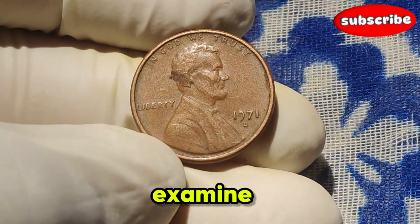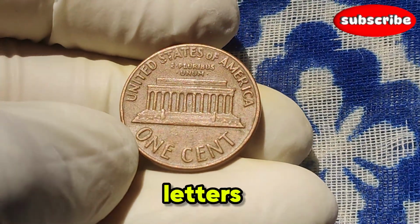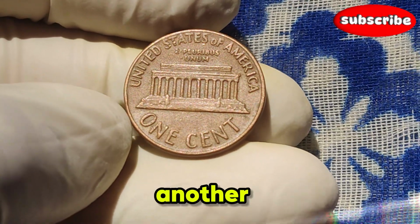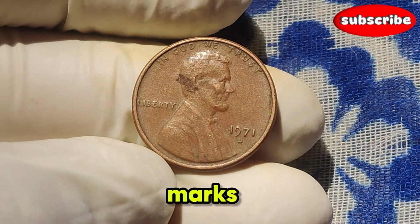When collectors examine a 1971 D penny under magnification, they often look closely at the letters of Liberty and the numbers of the date to see whether any shadow-like doubling appears. Another fascinating error associated with the 1971 D penny involves repunched mint marks.